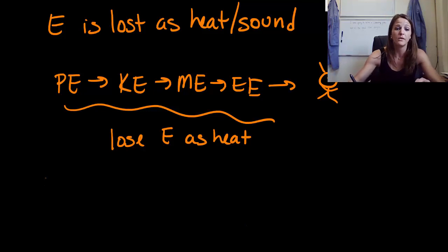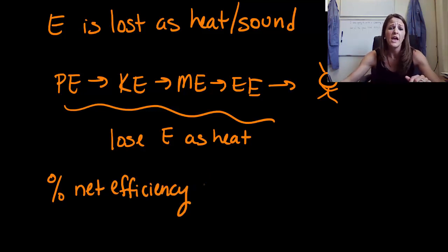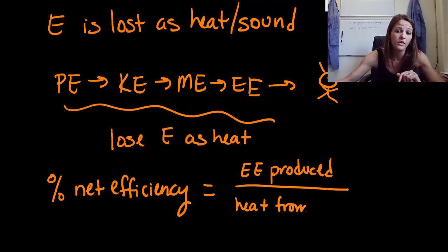So what we need to talk about now is something called percent net efficiency. So this is an actual term that we talk about. Super important, and it has a very specific formula. So it is just a ratio of the actual electrical energy that is produced at the very end of the system, and we do this over the heat from the fuel.